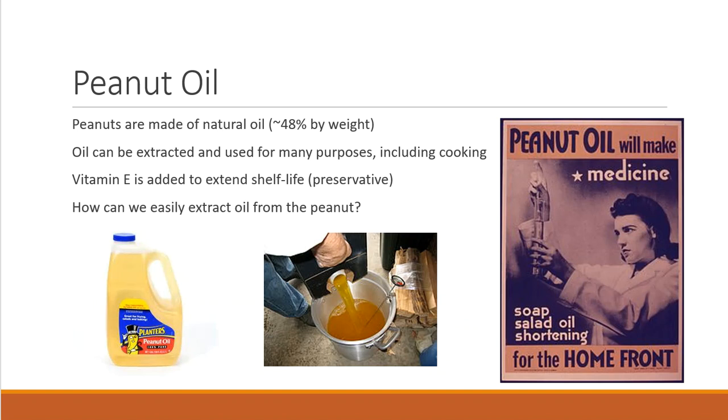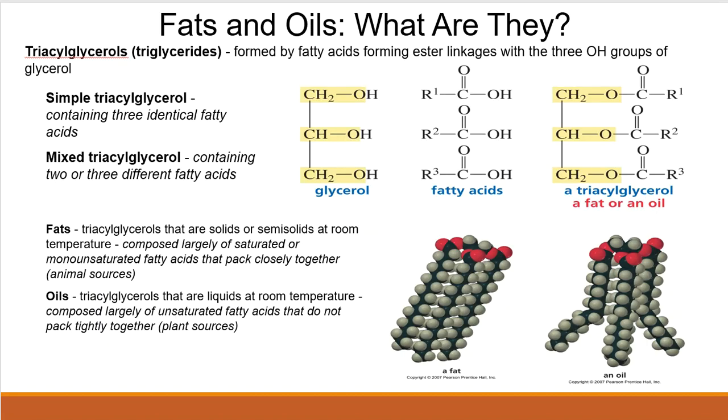Now, what about vegetable oil? What about this canola oil stuff? What about the fake butter that you might see on the grocery store shelves in the refrigerated section? What is all of that stuff? Well, these are classified as fats and oils. That's what they are, right?